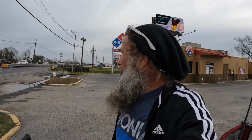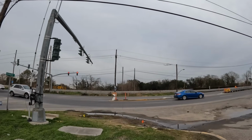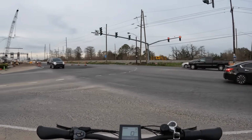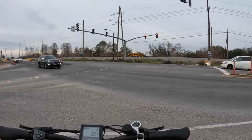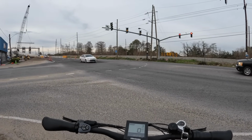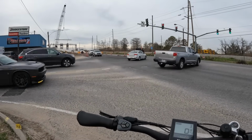Sitting here at Contemplation Point. Good thing here is that I got a light to stop the traffic for me, because I need to go straight across right there. Highway 23 coming through Belle Chasse is not very bicycle friendly. There's no bicycle lanes, there's no shoulders coming through town. We got a new bridge too, and that's not cycle friendly. I'm going to let the traffic coming off the base come through.